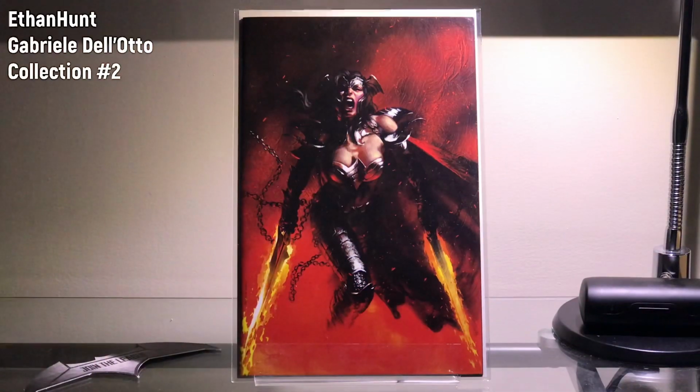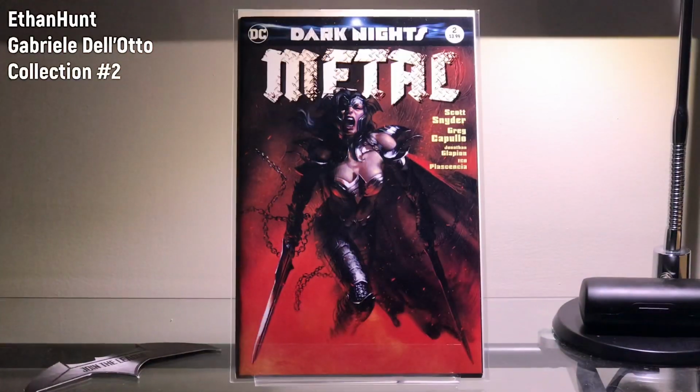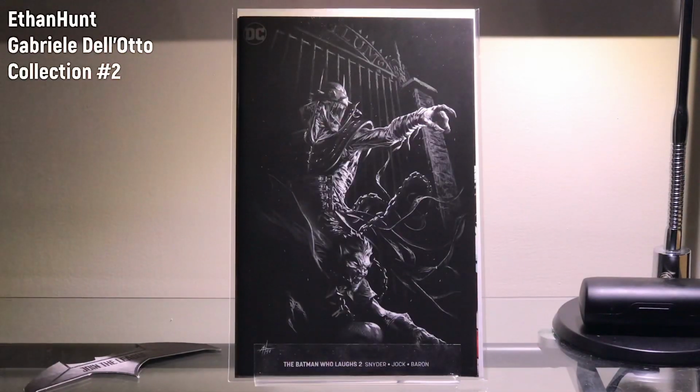This is the New York Comic Con variant edition. I think the original one has a blue background if I'm not mistaken. I'm not too sure, don't quote me on that. Badass cover. Paint strokes. Alright guys, the regular trade dress, Dark Knight's Metal issue number 2. This is the original cover of the ones I've showed you before. Like a horror fantasy movie title poster or something. Starring Wonder Woman, written by Scott Snyder, Greg Capullo. It's pretty sick, man.